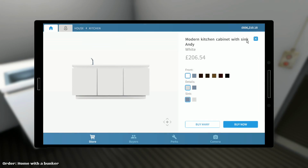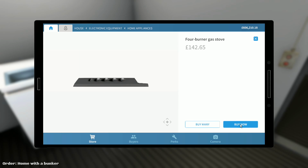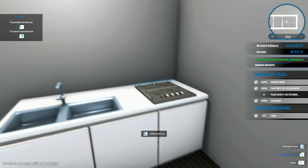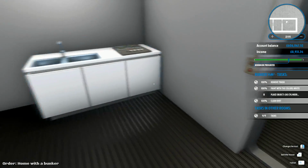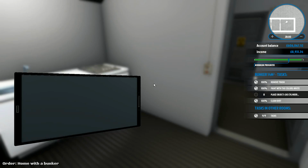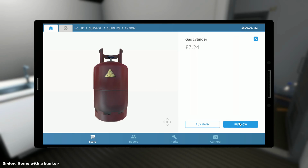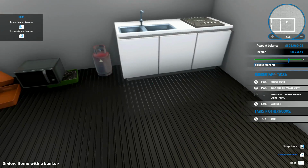4-burner gas stove. Do you really want to do that? Do you really want to be using a gas stove in here? You know, have you thought about this? Because, quite frankly, you've got this enclosed space here. Poor ventilation. It doesn't look like there's any ventilation at all in here. And you got a gas stove? I'm not sure you've really thought that through. Gas cylinder. I want one of them. Well, if that's what they want, that's what they want.